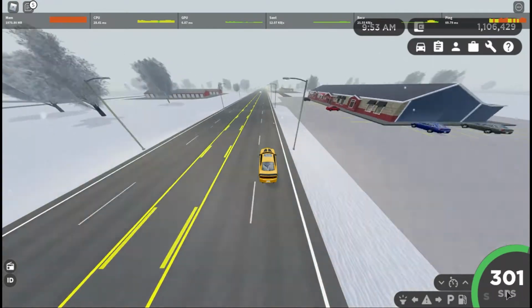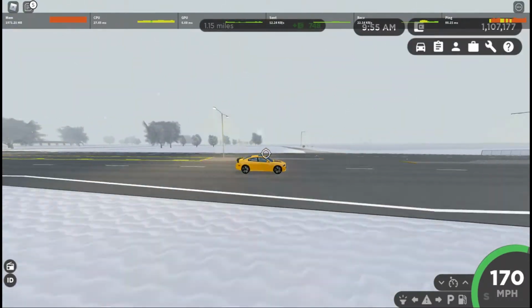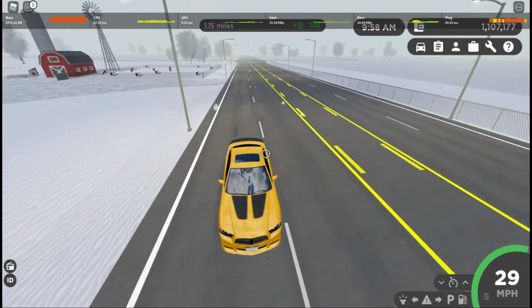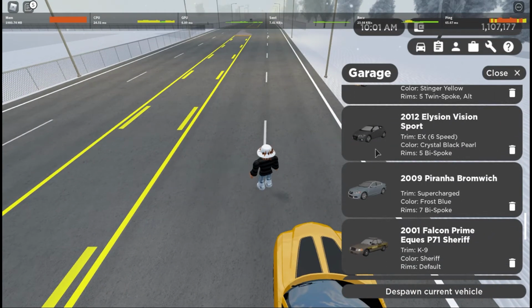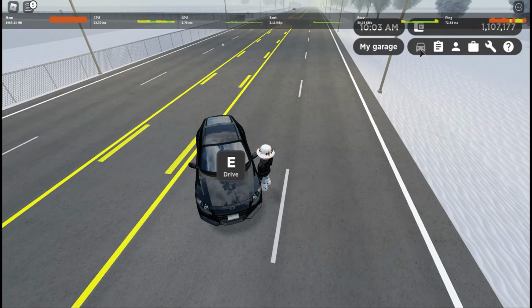171 miles per hour, 276 kilometers per hour is the top speed on this thing. And braking. Excuse me. Braking isn't terrible.